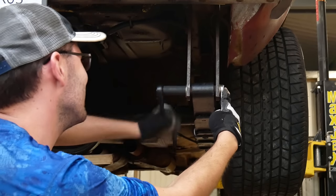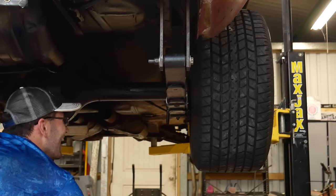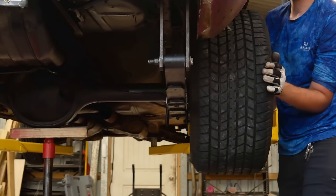And again, we'll get those snug, but wait until the suspension is under load to fully tighten them. We'll get the center bolt lined up with the spring perch.